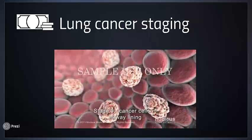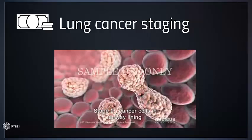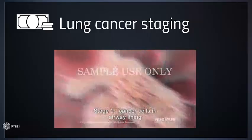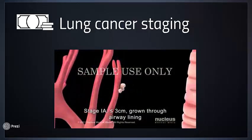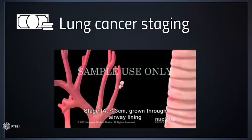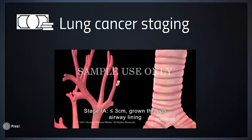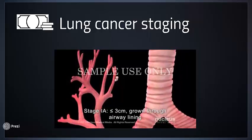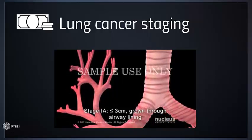Stage 0 is not considered invasive because the cancer cells are found in the innermost lining of the air passages but have not grown through it. Stage 1A is considered invasive cancer because the tumor has grown through the inner lining of the airways into the deep lung tissue. When measured, the tumor is no more than 3 centimeters in diameter and has not spread to the bronchi, lymph nodes, or distant sites.